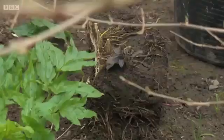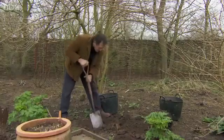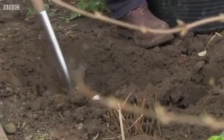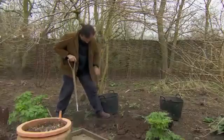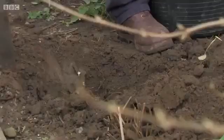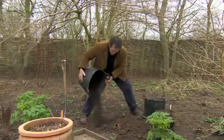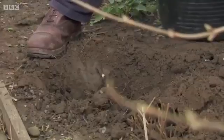Now, hostas are greedy, thirsty plants, but they will take some shade. So I'm transplanting the divided section under the shade of this viburnum. But the roots are drying the soil out a little bit. So I'm going to put some compost underneath the plant, as much as anything else, to act as a bit of a sump for moisture.